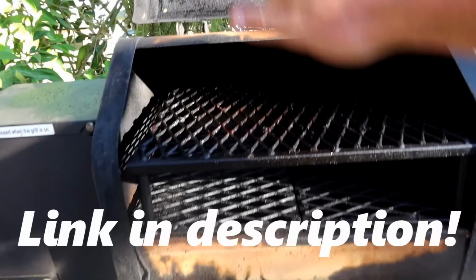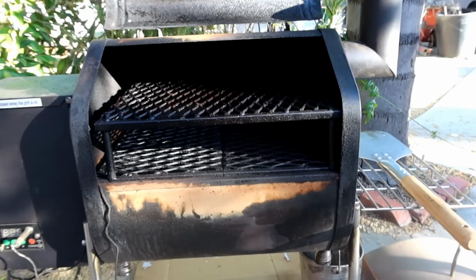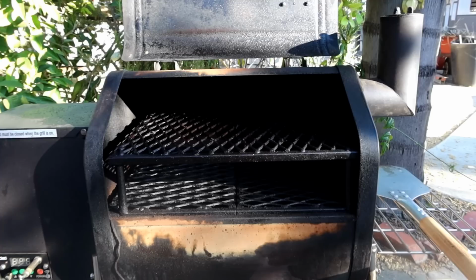And as well, it actually has a pizza oven attachment. So we pull these grills out right here, put the pizza oven in and we do pizza. This is great. We've smoked vegetables on here and literally all types of meat. Just because we're full time in our trailer doesn't mean we can't eat well. So we eat really well on the road.